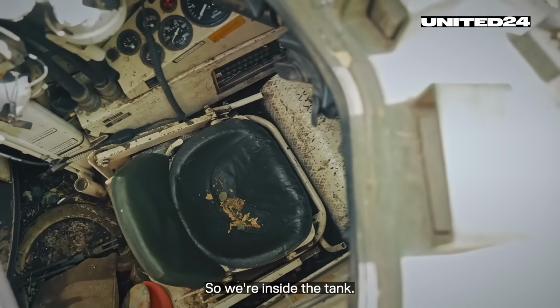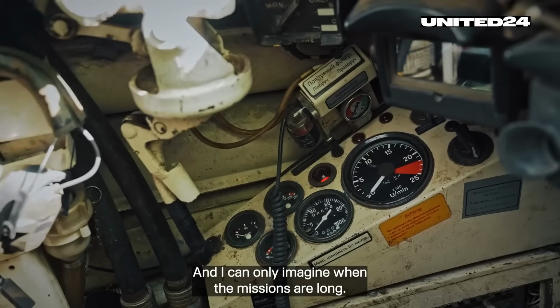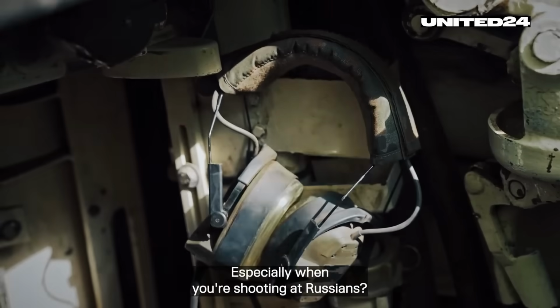So we're inside the tank. It's, I have to say, pretty tight. And I can only imagine when the missions are long, how does it feel to be inside it, especially when you're shooting at Russians.